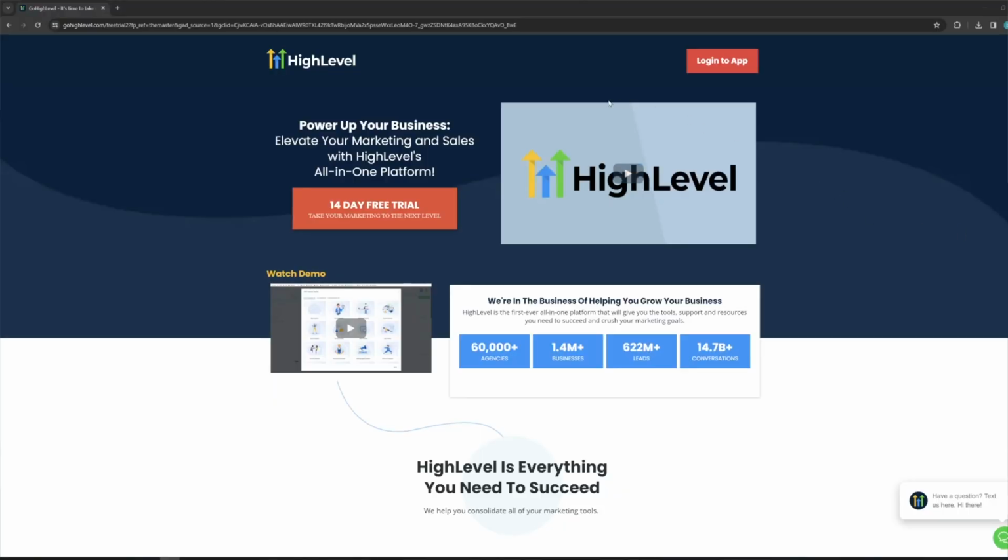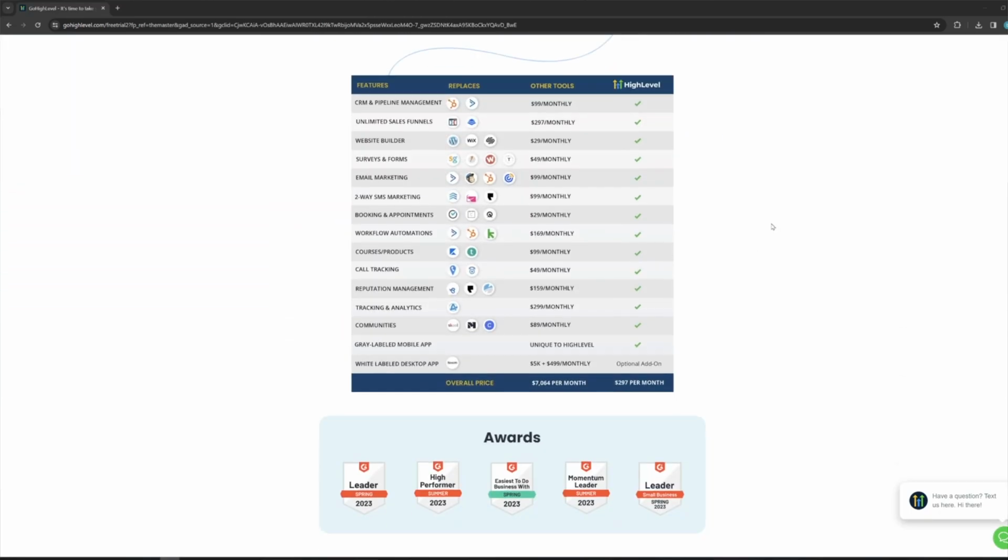Now, if you are going to use this method, you're going to need a software. And everyone that I've seen talking about this method is using a software called Go High Level. This is an all-in-one software that gives you access to all these features. Now, this is a paid software and the lowest plan starts at $97 a month.